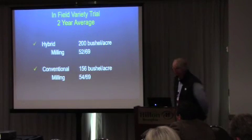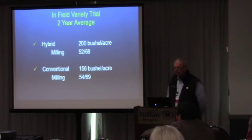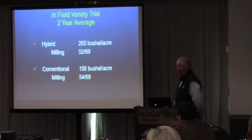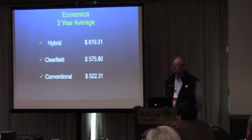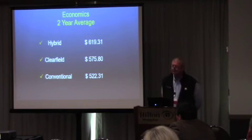Variety trials, hybrids, and this was one that's part of the BMP. It's an on-farm variety trial. 200 bushels on the hybrid, 156 on the conventional. On average, hybrids cost more, $619 versus $522. Most of it has to do with seed cost.